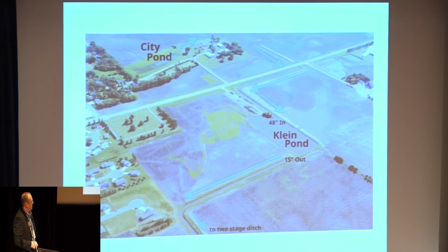And this landowner did not want it. We tried everything we could, offered them higher land easements. I had the commissioner supervisor talk with them, just couldn't get it done. So we moved our pond to this location here. And the way this works, the open ditch comes down, drains into the pond via a 48-inch pipe, drains out with a 15-inch pipe.